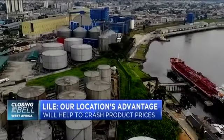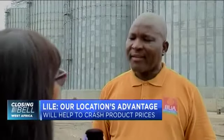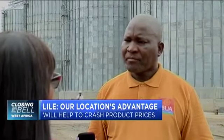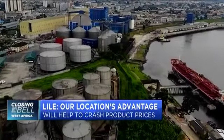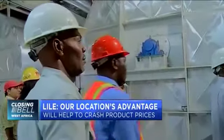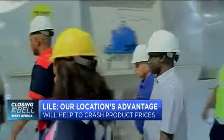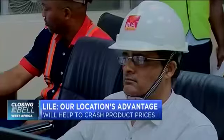If the ship does not berth, this project cannot be hot commissioned as scheduled by the end of the month. Speak to me in what capacity this will impact this production or the commissioning schedule. When you have a big setup like this, a lot of indirect jobs are also going to be created. Along the value chain, a lot of opportunities are there. Logistics, people are going to do it. Transportation, part of the logistics. Suppliers, food vendors, to create a lot of job opportunities.